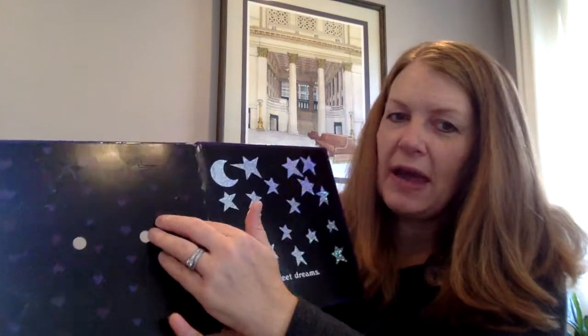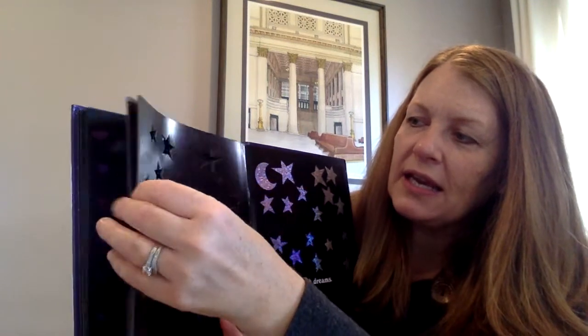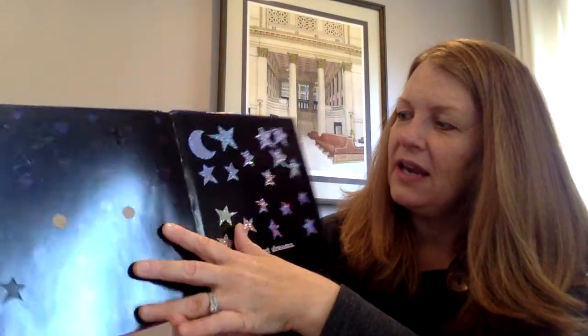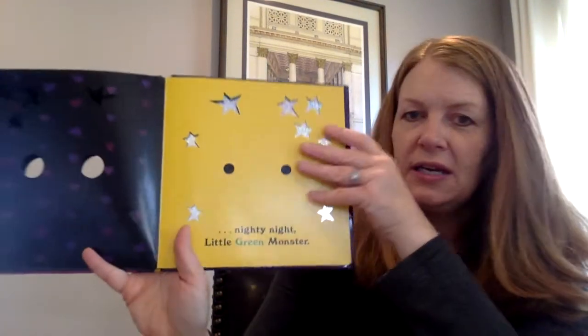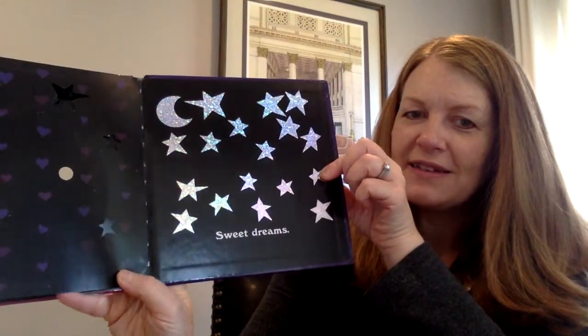Now, can you see on the back of the page? Can you see that there's these little star cutouts? So even as we're reading, all of those stars started appearing. And look at the back. It has these really shiny stars. So the cutout in the page, you can see right through the cutout and see those stars on the back. Nice. I like that story.